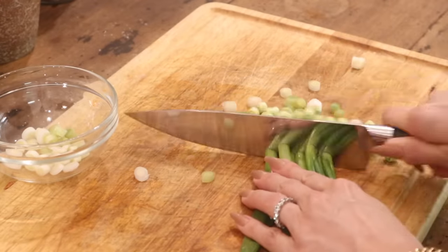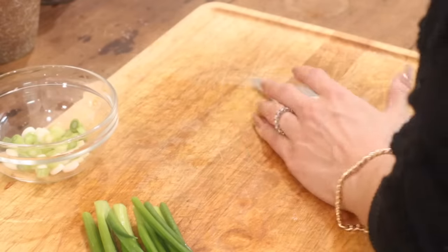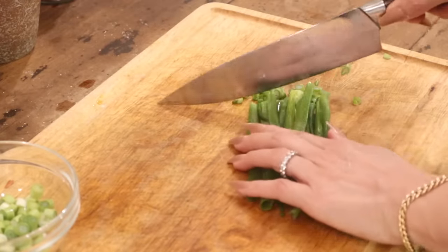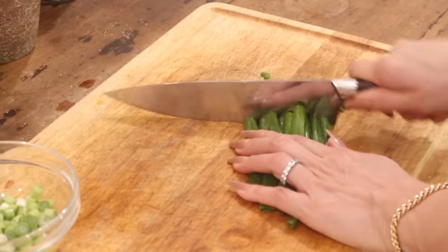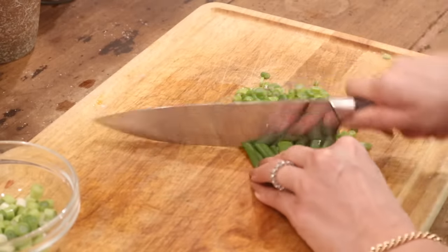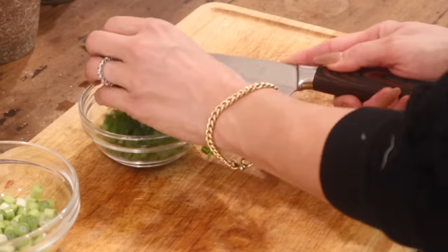And then I'm going to chop up all of the ingredients that we are going to use as a garnish in this recipe. I love fresh herbs. I have to tell you, it's like a little life luxury to add fresh basil, cilantro, I love dill, I love tarragon, I love fresh herbs.